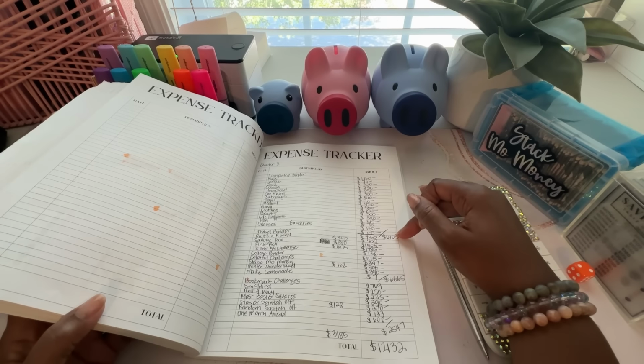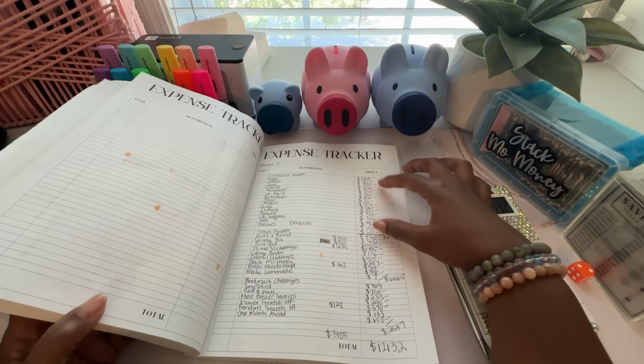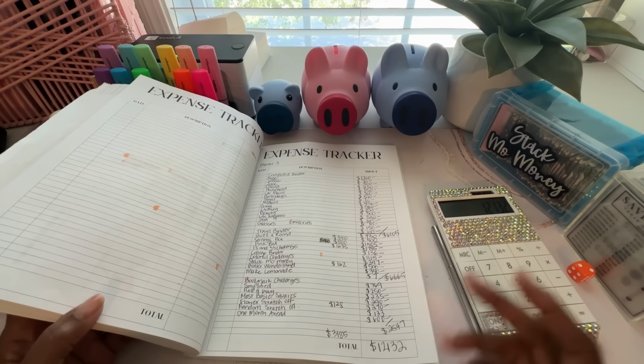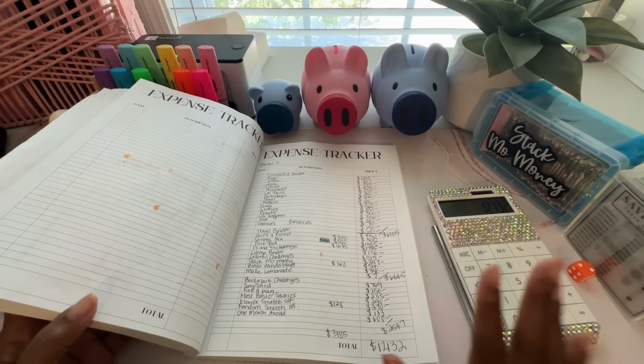But even if we deducted the amount of the sinking funds only, which is about $4,000 from here, that still means I saved about $8,000 towards long-term saving, playing all the fun and cute and colorful challenges. Okay, so listen, your girl's happy.